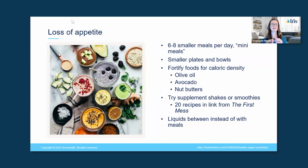The reason for that is a tablespoon of oil has 140 calories that are heart healthy and anti-inflammatory. They're just the kind of calories that can really help give a caloric boost, so that you're taking that grilled cheese sandwich and getting 160 more calories into that sandwich without having to eat a bigger sandwich.